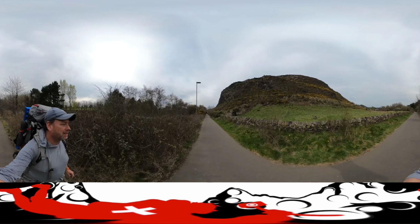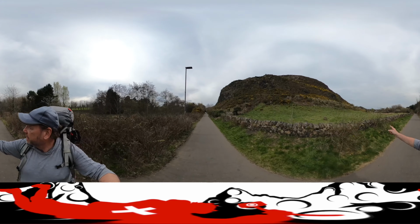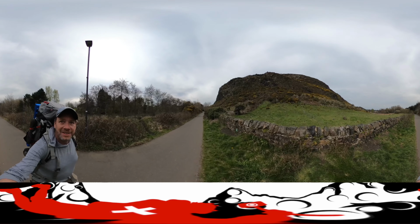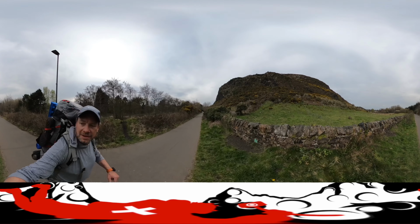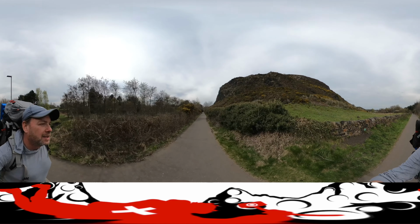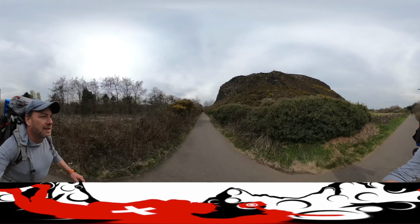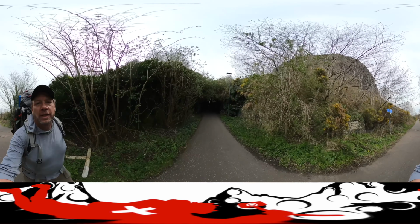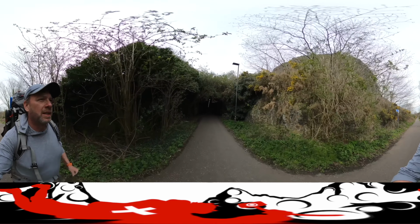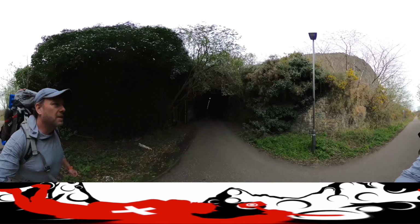There's golf courses all over this side. And this is pretty neat. You know, we're in the middle of Edinburgh, and this is just in the middle of town. Up ahead, maybe you can see a tunnel and a string of lights. That is the Innocent Tunnel. Well, the trail actually goes up and around, but I've been told so many times to go into the tunnel. I'm going to go into the tunnel.